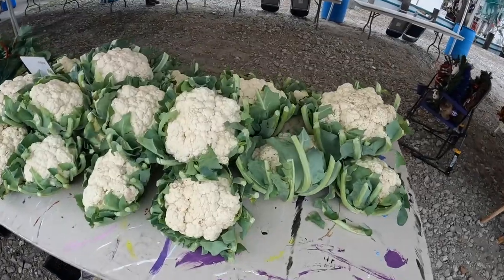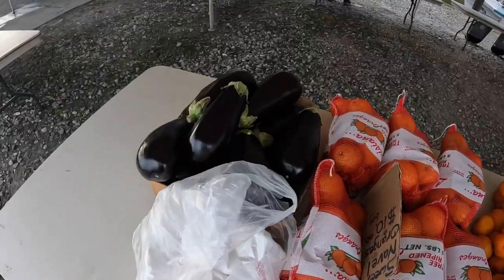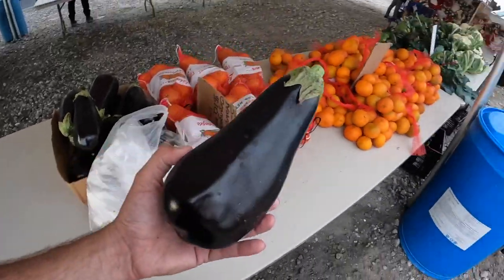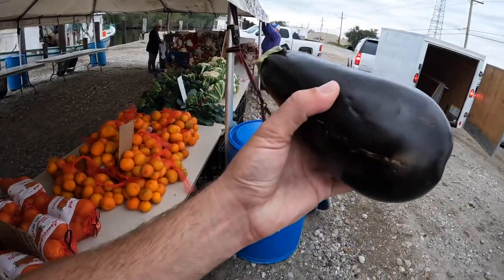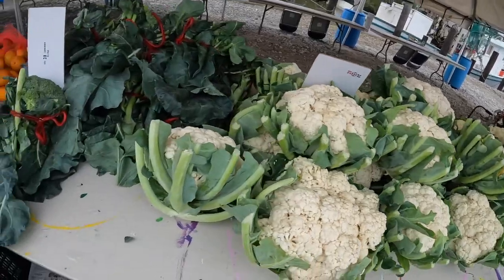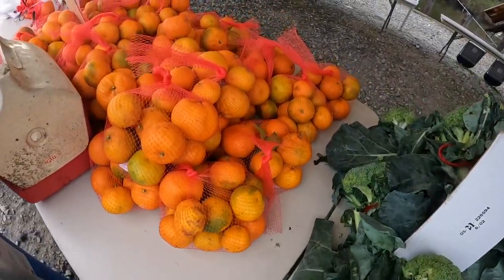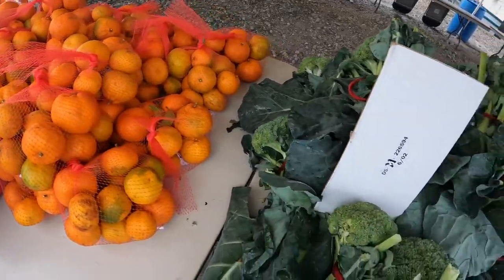All right, we got some beautiful cauliflower. Look at these eggplants, my Lord. That's a perfect eggplant. One thing about St. Bernard is it's Mississippi River alluvial soil. So we have all those nutrients built up into our soils from the river running over its banks for years and years and years. And we've got very healthy soils here in St. Bernard. That's why you see some of these beautiful vegetables that are grown here.